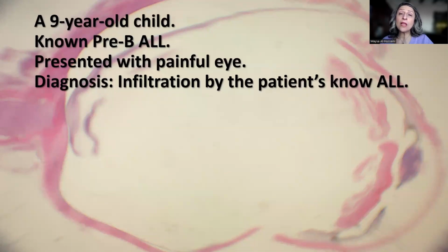So remember, whenever you encounter a case where you have an unusual embryonal or immature cell infiltrate in an unusual location in the eye, retinoblastoma certainly is a consideration, but you have to widen your differential diagnosis. Don't forget to always include leukemia, and applying the appropriate immunohistochemistry might help you in reaching the proper diagnosis. I hope you find this tip useful in your daily practice.